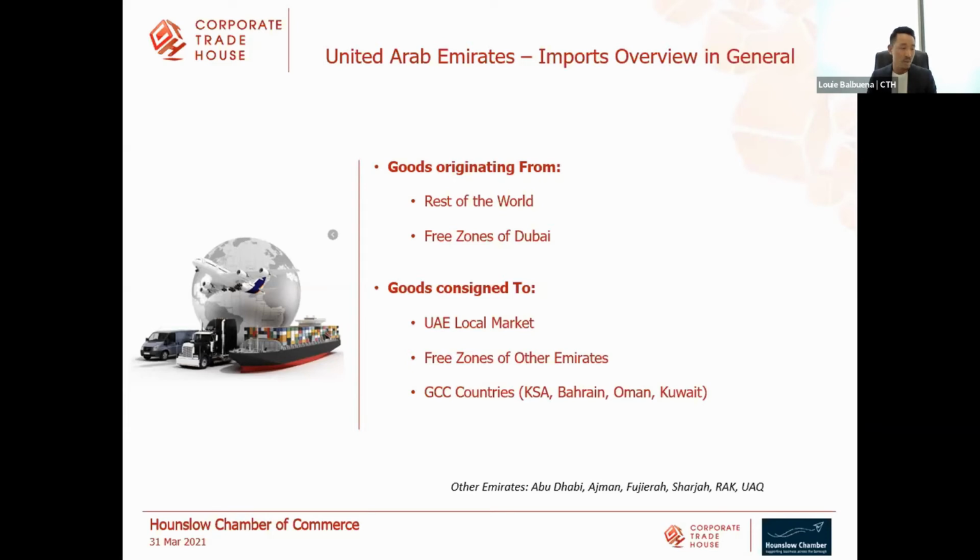Also, the second one, which is goods can also be consigned coming from the free zones of Dubai, which we do have more than 12 free zones altogether, which also can be sold or consigned again to these three categories: the local market, the free zones of the other Emirates, and the GCC countries, which are the countries which I've mentioned.